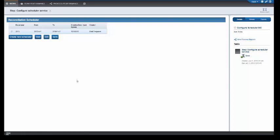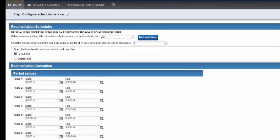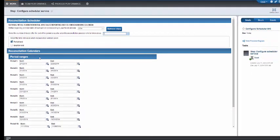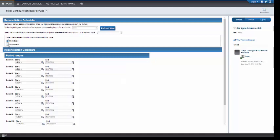Now Gopal can start to configure the 2014 fiscal year for his company. We'll click the Create New Scheduler button. He can set the number of days after the period end for the reconciliation to start, the frequency of the reconciliation scheduling, and configure and make adjustments to the calendar based on the specific requirements of his organization. In this particular instance, we see that he's doing a period end reconciliation. You can see that the calendars for each period are highly configurable based on the retailer's requirements.